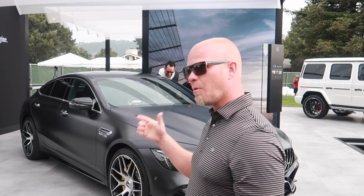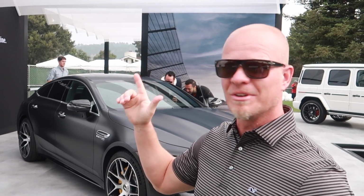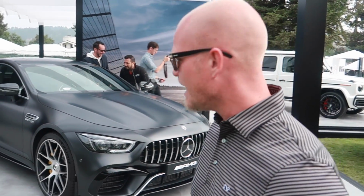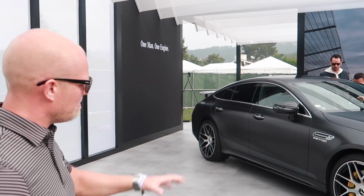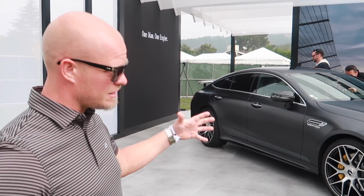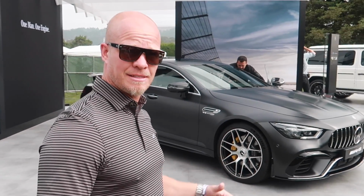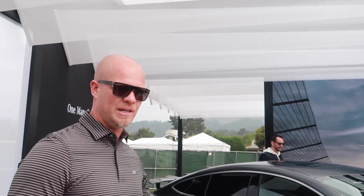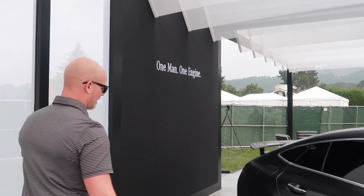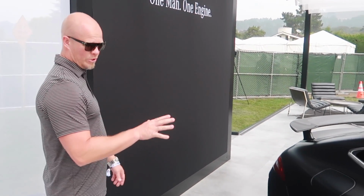All right, so Alex and I walked over to the AMG booth. And the thing is, I've never seen a GT63S. And this thing is pretty awesome. I didn't really like the pictures when I first saw the car, but when you stand right next to it, it has such a presence. Like, it's big, right, Alex? Yep, it's massive. And I actually like the design. I didn't really like the design from the rear, but this is a good-looking car.